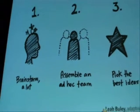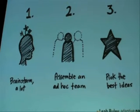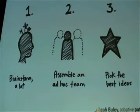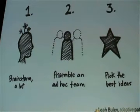And we're going to talk about three big ideas, with techniques in each of them. The first, which is something I just alluded to, is brainstorming a lot. Brainstorming is such a meaningless word. I use it a lot, but I actually think that there are some very concrete techniques that you can use to brainstorm, and that's what I'm going to talk about.